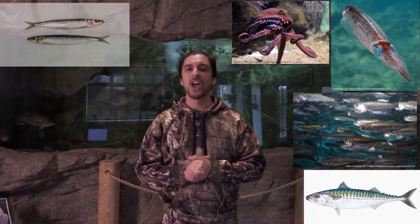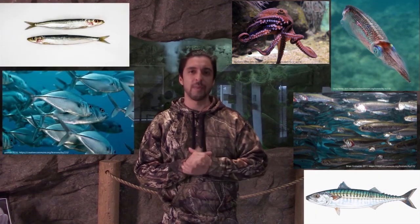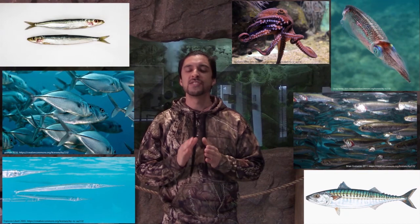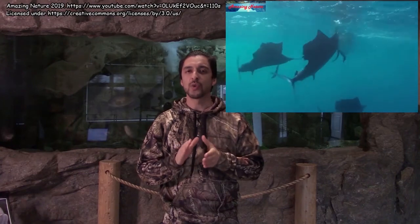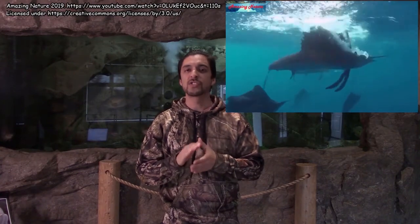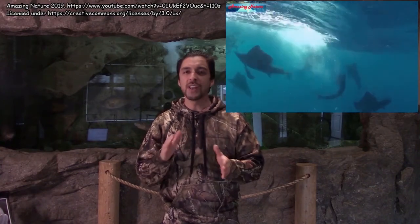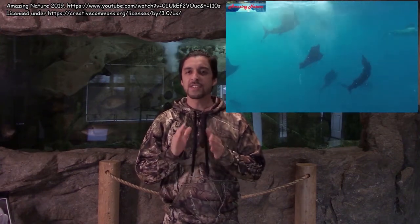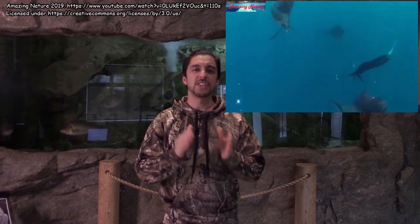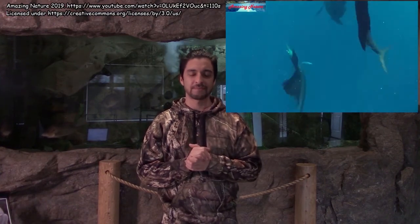Sailfish feed on squid, octopus, and fishes such as anchovies, mackerel, sardines, jacks, and needlefish, among others. Sailfish will hunt in groups to increase their success. They use their large dorsal fin to herd schools of small fish while alternating attacks from either side of the school. This makes it difficult for the prey to predict where an attack will come from.